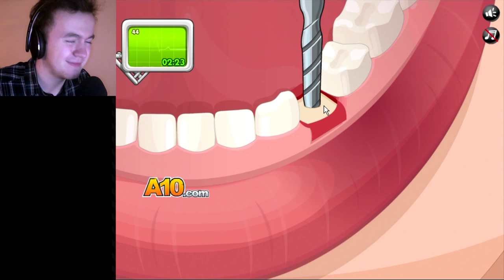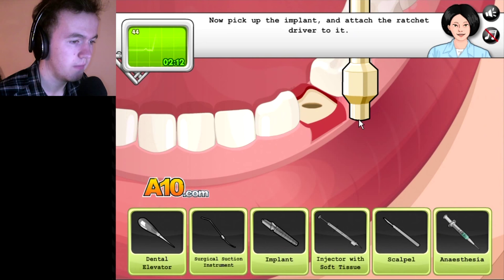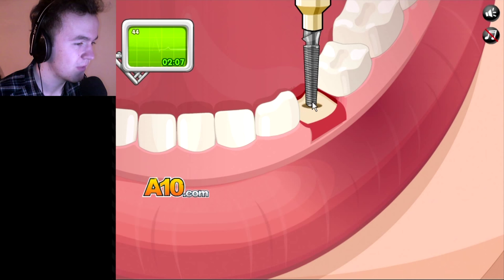God damn! That's it. Now we'll insert the implant. Oh, we're done. Please pick up the ratchet driver from the table. This? Now pick up the implant and attach the ratchet driver to it. That doesn't look like a tooth to me. That looks like a screw. But whatever. We'll go with it.